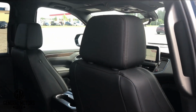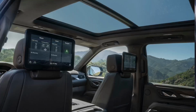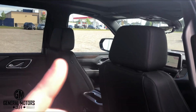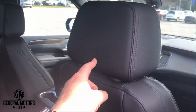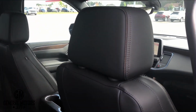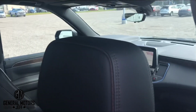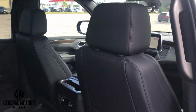I'll show you some pictures, but when you get the rear entertainment system in these, you're going to have the ability to have a 12.6-inch screen on the back of both of these headrests, which you can watch independently or watch together. You can even control, see that navigation up there? You can control the navigation from back here. Not only that, but the drivers can see what the kids or the rear passengers are watching from that screen up there, and they can control it. So if they're watching something they don't want them to watch, or they want to put something on, they can control it from up there. So pretty cool in that respect.